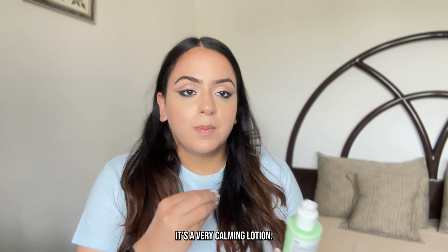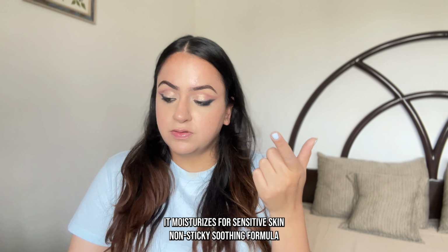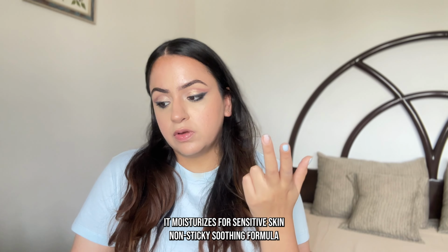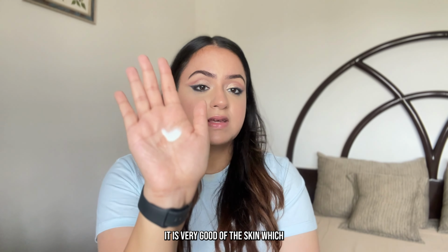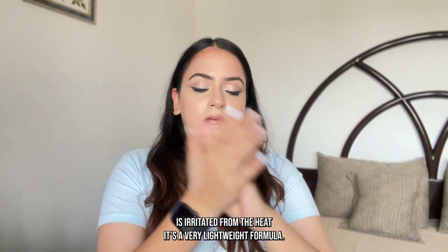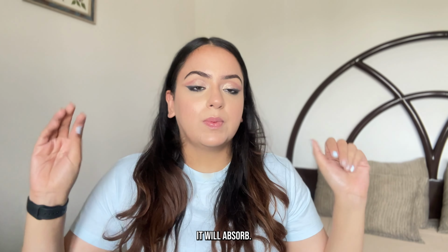It's a very calming lotion. It's an oil and moisture balancing lotion. It moisturizes for sensitive skin, non-sticky soothing formula, rich in calming ingredients. It's very good if your skin is irritated from the heat. It's a very lightweight formula. You just massage it and then just simply tap this into the skin, it will absorb.